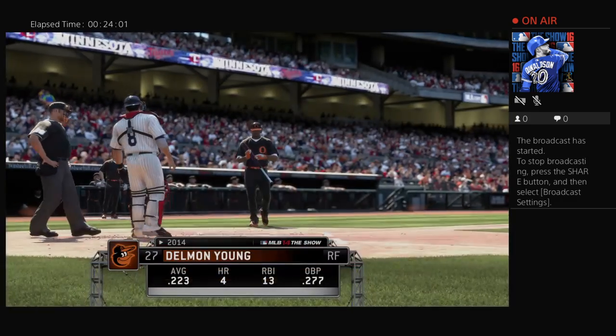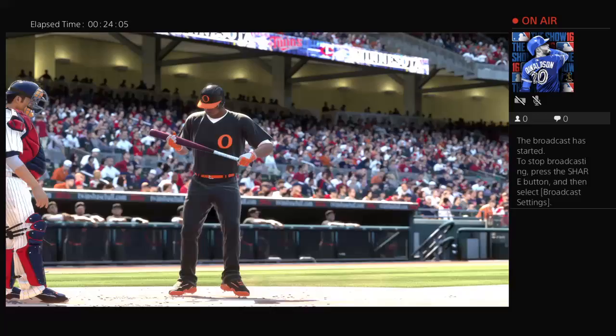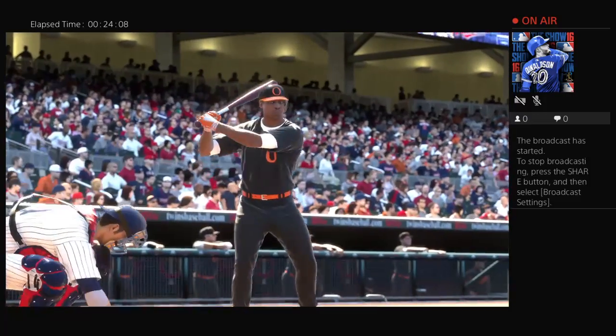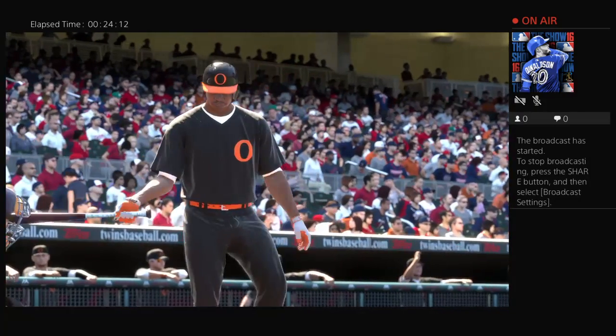Delmon Young will stand in now to lead things off. 7, 8, and 9 here to start the 3rd inning. And maybe one of these guys can break this string of 6 straight retired to start the ball game.